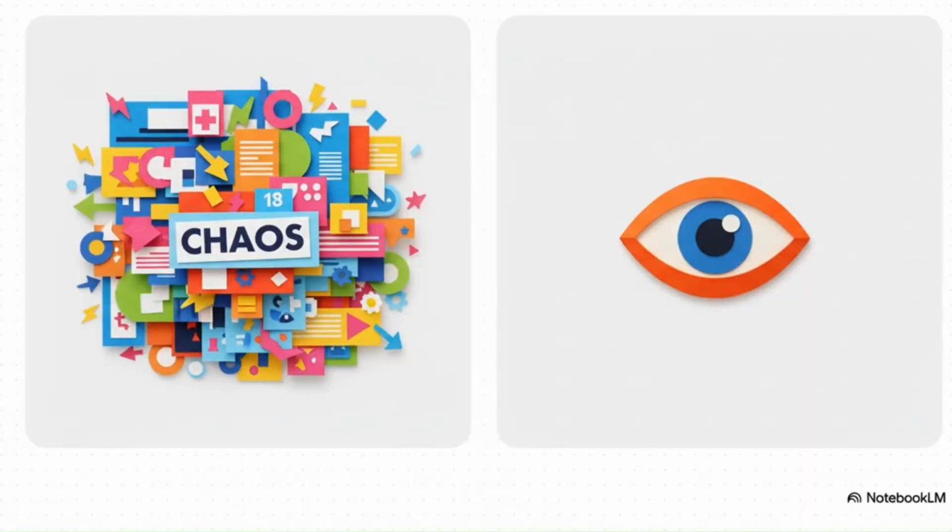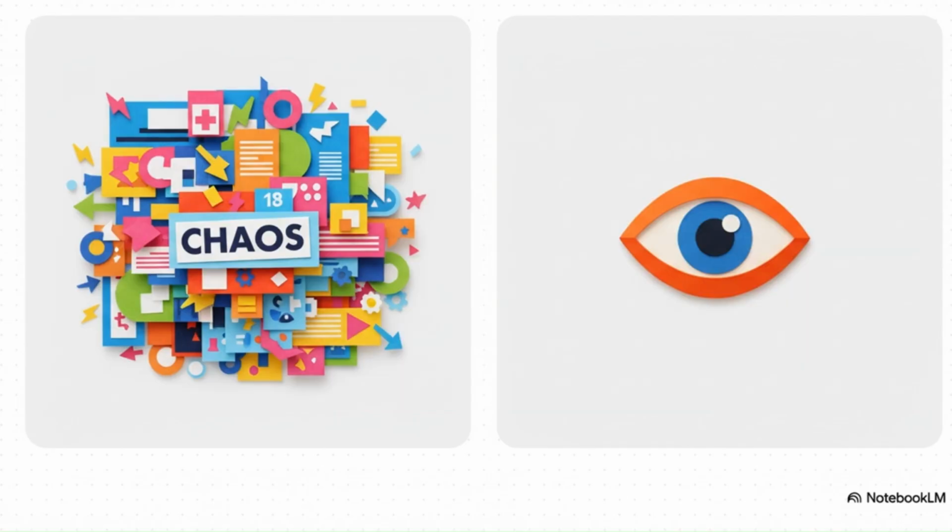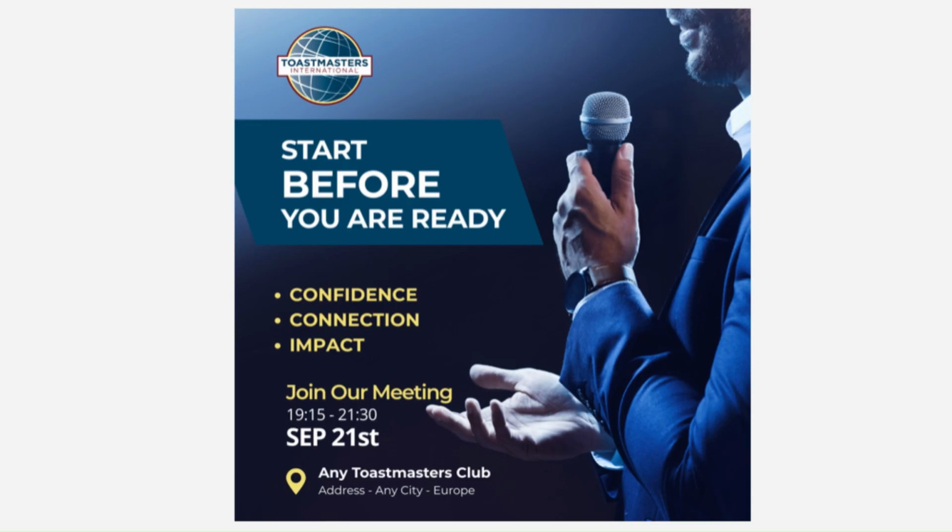Just look at the difference here. It's night and day, right? On the left, you've got visual chaos. Your brain just doesn't know where to start, so a lot of the time it just gives up. Sound familiar? But on the right, you have clarity. And the secret weapon here is negative space, all that so-called white space. Eye-tracking studies show us it's not wasted space at all. It's an active tool that makes your most important message pop, forcing the eye right where you want it to go.